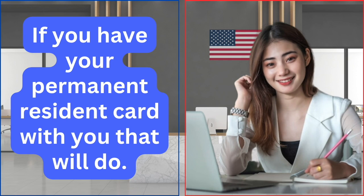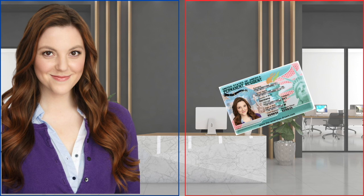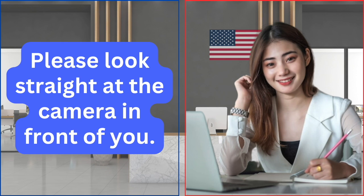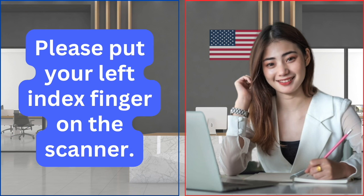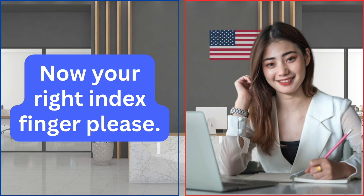If you have your permanent resident card with you, that will do. Okay. Here it is. Oh, great. Let me take your photo. Please look straight at the camera in front of you. Now I need to take your fingerprints. Please put your left index finger on the scanner. Now your right index finger, please.